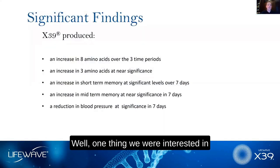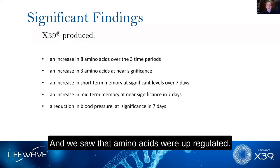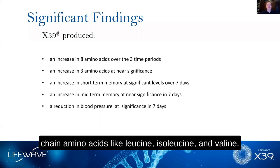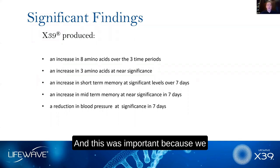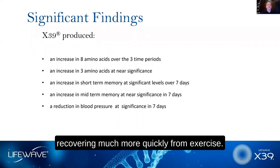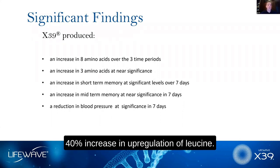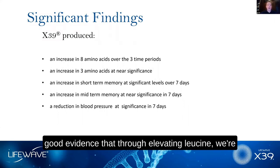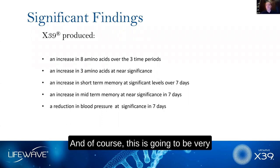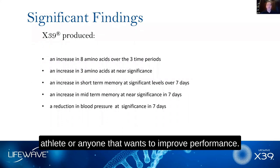Well, one thing we were interested in was looking at synthesis of amino acids. And we saw that amino acids were upregulated. So, for example, we looked at the branched chain amino acids like leucine, isoleucine, and valine. And this was important because we had anecdotal information that athletes were recovering much more quickly from exercise. So we saw about a 30 to 40% increase in upregulation of leucine. So I think we've got some pretty good evidence that through elevating leucine, we're activating mTOR, increasing muscle protein synthesis. And of course, this is going to be very valuable, not only in recovery, but also for any athlete or anyone that wants to improve performance.